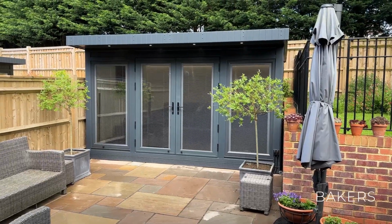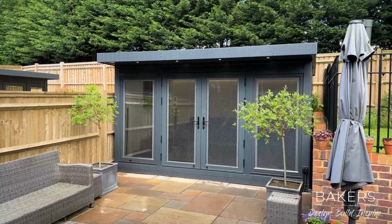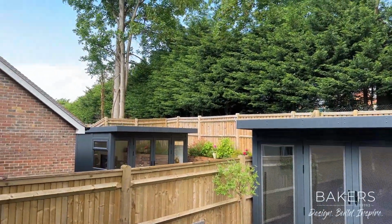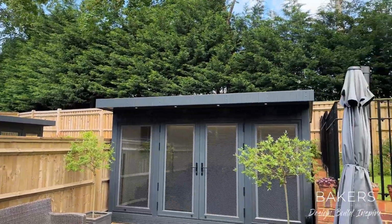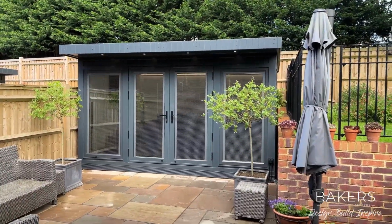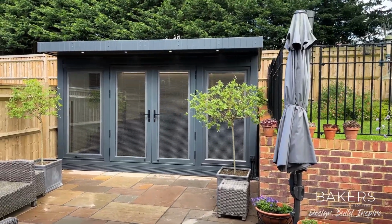I'm back over at the Brookworth Homes development in West Horsley doing our second garden room for a client that had already moved in. You may have seen a video of the one just next door that we did a few months ago now. This was actually commissioned by the client once they moved in, and we've made it fit perfectly. A 4 metre wide, 3 metre deep kite garden room.